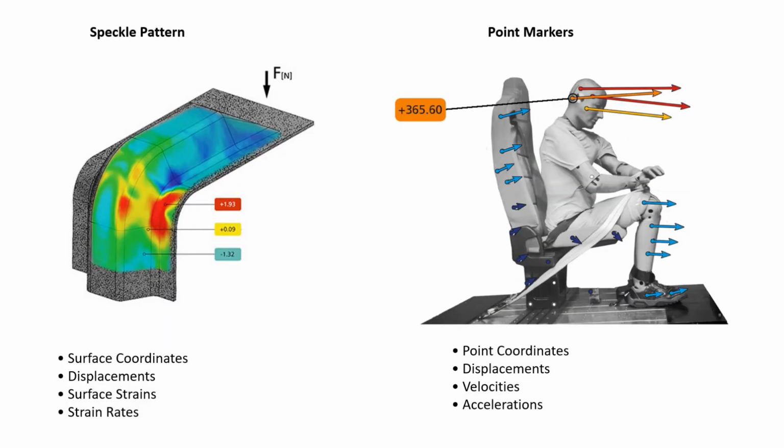On the left, we can see an example of the speckle pattern applied to a specimen under load, and the resulting surface strain has been measured. On the right is an example of a crash dummy on a sled, and the movement of the applied reference markers has been determined.